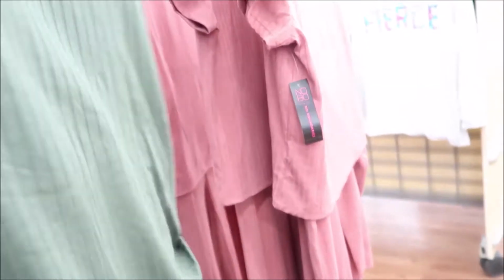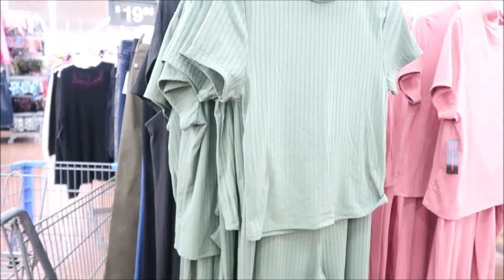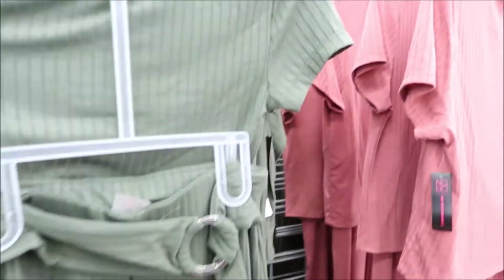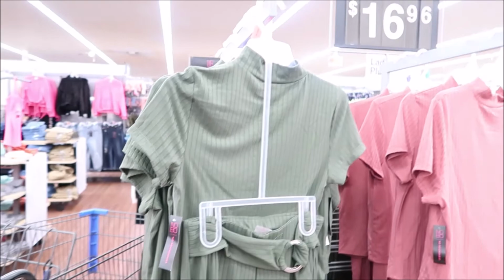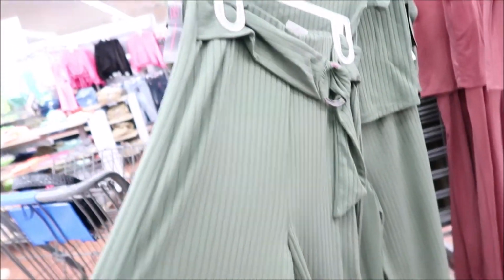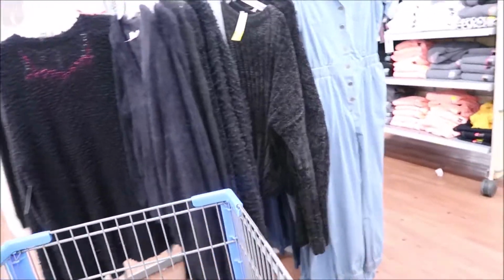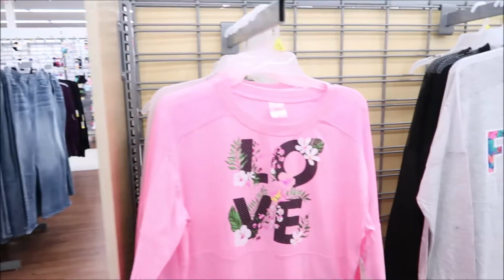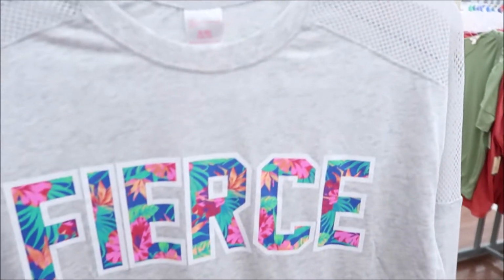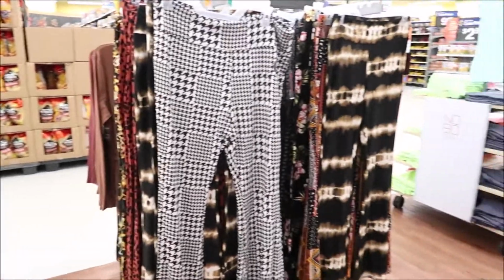This set is cute. This is a pant set. Perfect for the fall. And turn it around so you can see. This is $16.98. That's nice. Got wide leg pants. Got a belt for the waist. This is cute. Another nice one. $11.98. That's $7. It's cute.